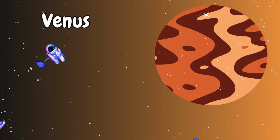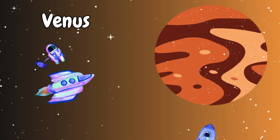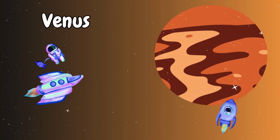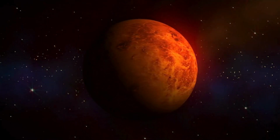Say hello to Venus, the second planet from the sun, Earth's twin sister, but don't be fooled by its beauty. Venus has a thick atmosphere that traps heat, making it the hottest planet in our solar system.